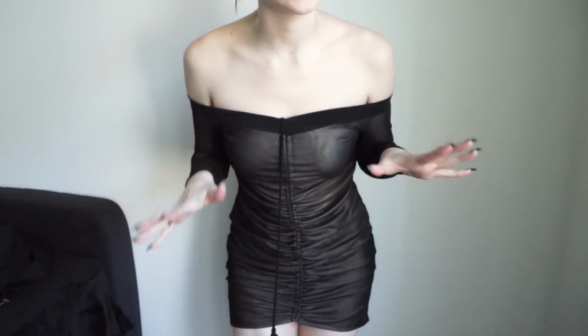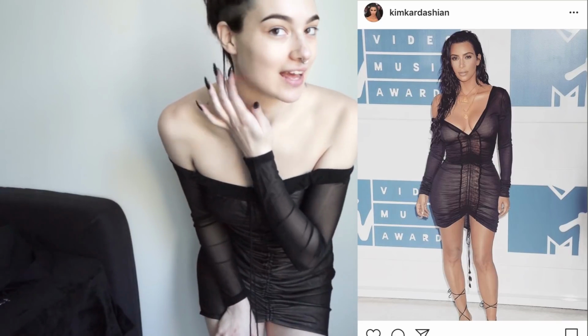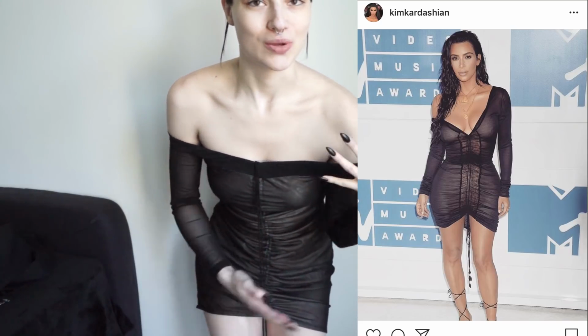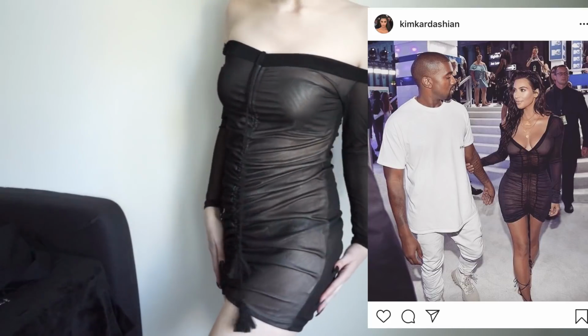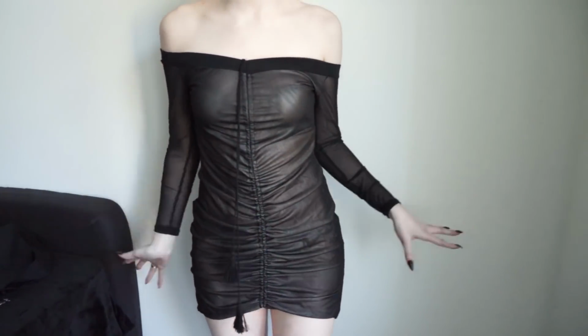I don't know. So I got one dress, and I got this one because I feel like it's reminiscent of the classic, I think it's Kim K who had this outfit. This is what it is. I think that is the one that everybody kind of chooses to emulate. So I feel like this one was sort of similar. I feel like this one was a kind of classic in the Instagram model category.